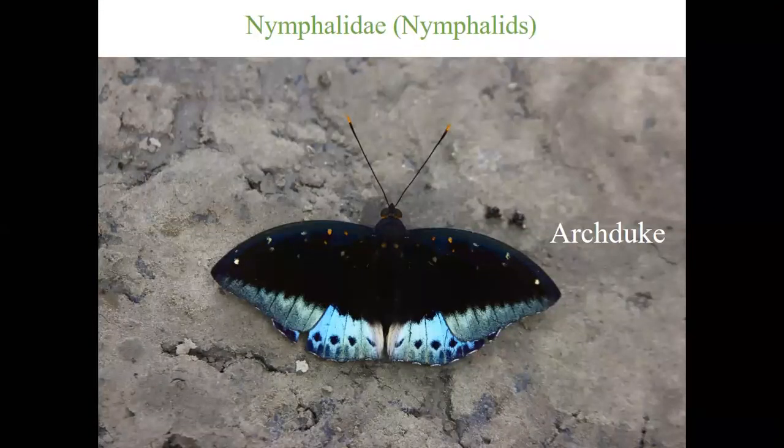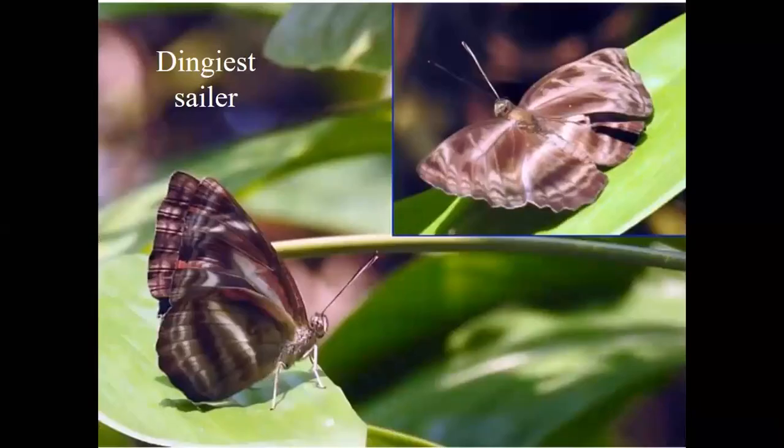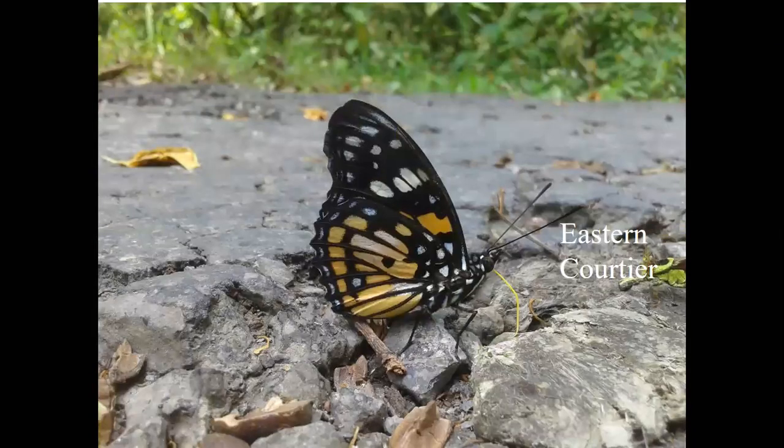This one is rare in other parts of India, but not in Mizoram. It's a very common butterfly in Lunglei district. And this one is Dingy Sailor. This picture was taken by Vanal Shima, a friend of mine. And this one is Istran.